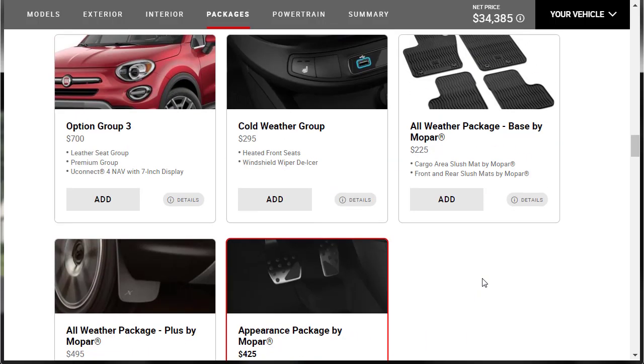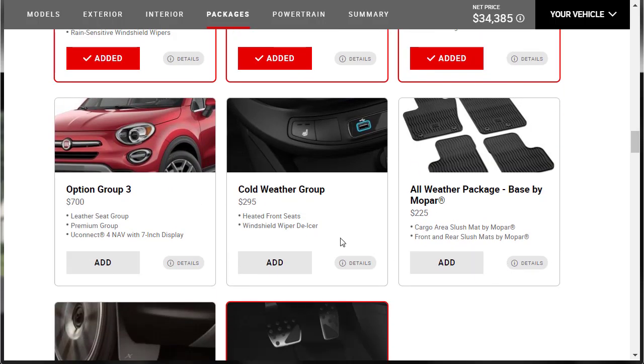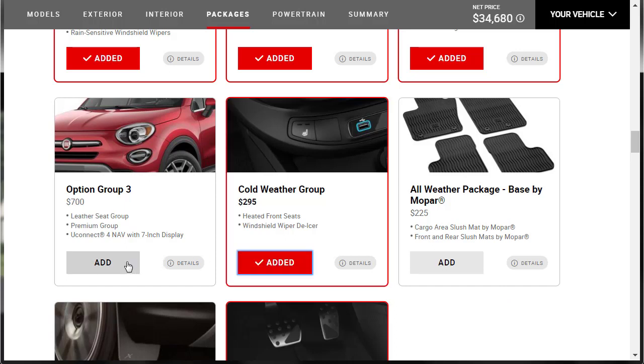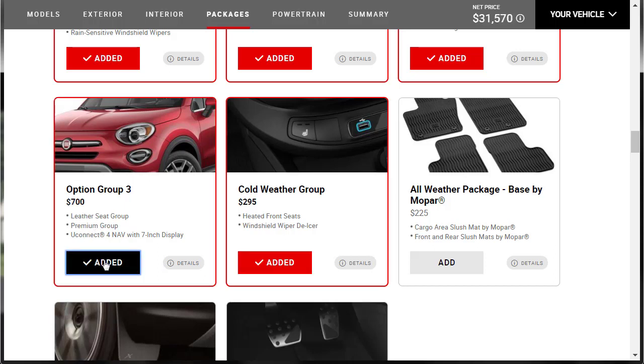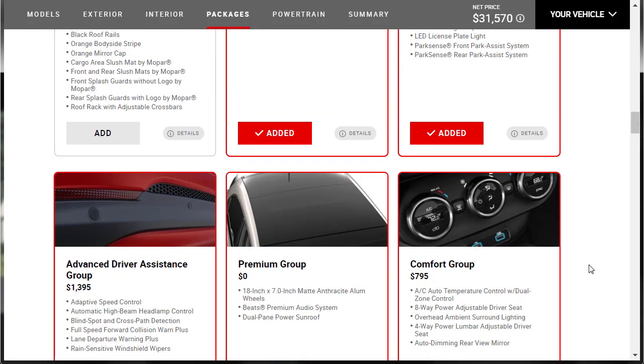We're right about the same price. What do we want here? Heated front seats. Yeah, let's add that. Yeah, at the end of the day, here we are. I guess we could have done the leather seat group, premium group, and the Uconnect 4C nav. So will we save some money on that? Yeah, I guess we did. We saved some money by doing the option group 3 that bundled the leather seats, the premium group, and the Uconnect 4 nav. Okay, so there we go. All right, so we're looking at 31,000 and change.